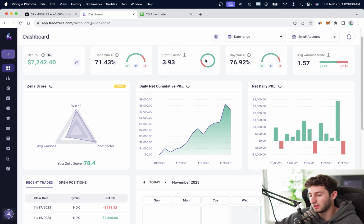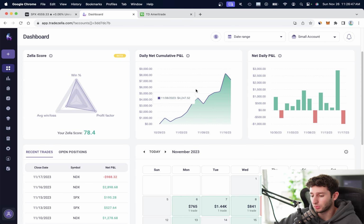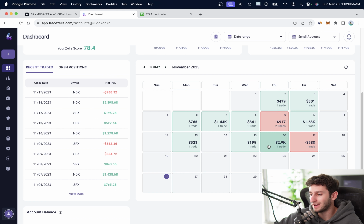So looking at TradeZella, this is my trading journal. Very, very consistent growth. We only had a few steep down days, and the drawdowns were not too bad, okay? With how much I was risking, it was very, very simple. And you can look at the calendar here. There's 2 days in October. I started it on this week here and then ended it right here. So 3 solid weeks of trading, really, really simple.